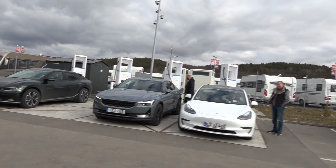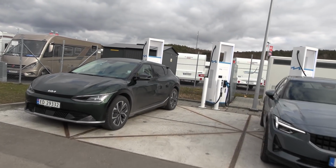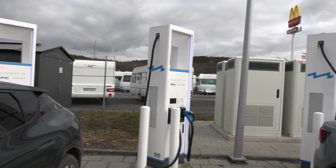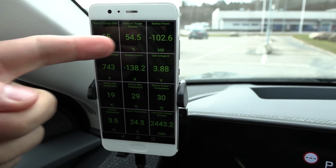So I only need to top up a little bit. Fortunately, I charged up a lot in the previous one. So just a quick top up. Actually over here, it doesn't matter if it's not 230 kilowatt because we won't be getting it anyway, because it's limited by the car. As we see, we're actually getting, oh, 100 kilowatt.